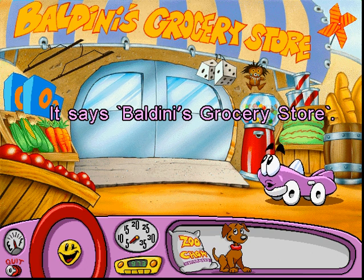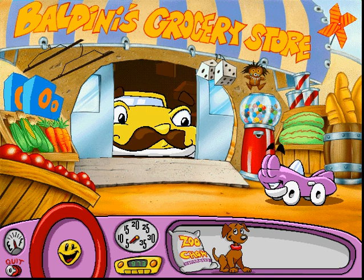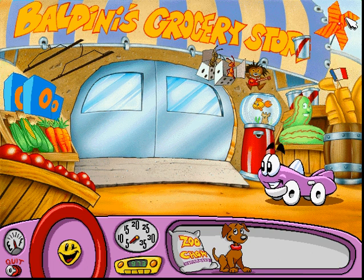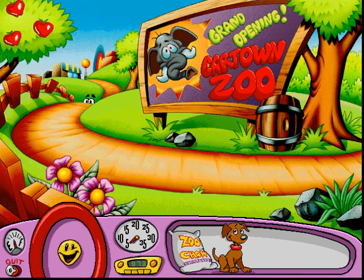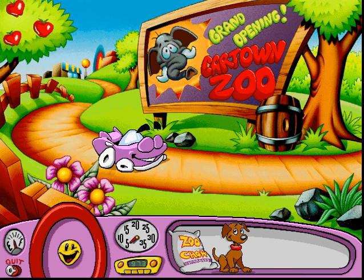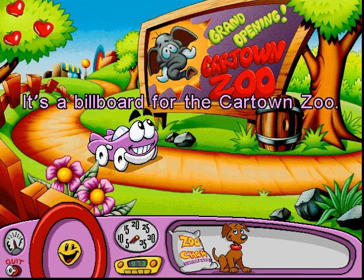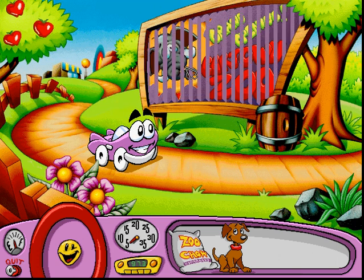That is right. Ollie's grocery store. Grand opening, Cartown Zoo. It's a billboard for the Cartown Zoo. It can't be far now.